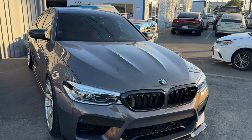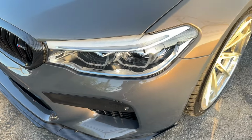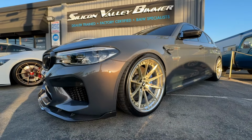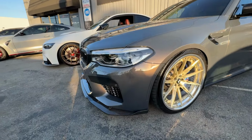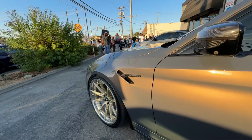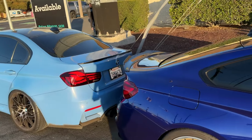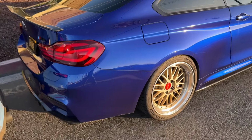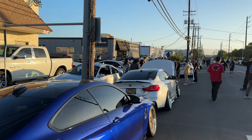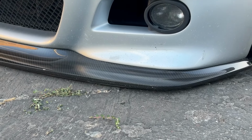Need to get another look at this M5 though. Carbon grills, got the lip kit going. Bro, can't say that is not an insane setup. The block party is going crazy. Just look at this lineup. We're at the end on the corner over here, and as soon as you look up, it's just BMW heaven. That is way too freaking close for comfort.